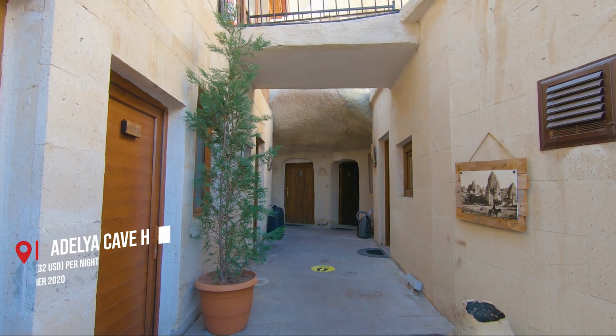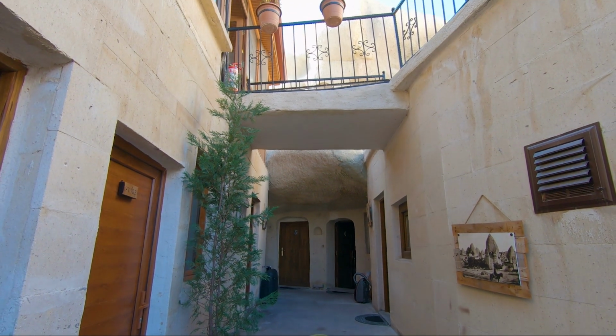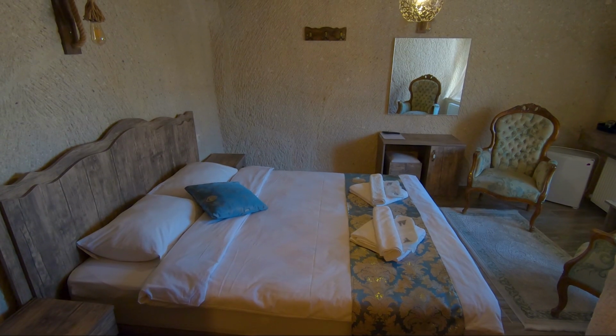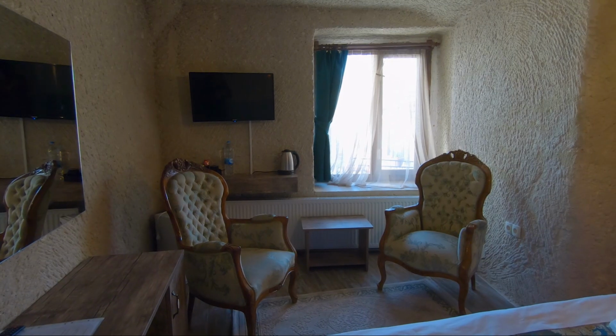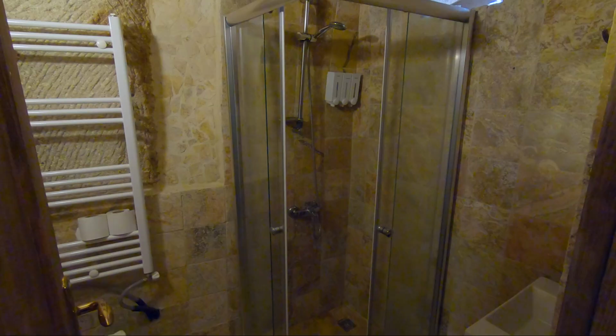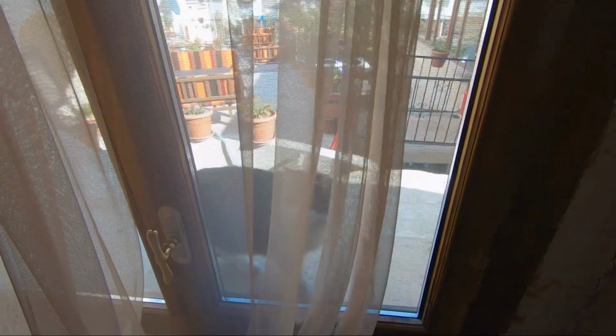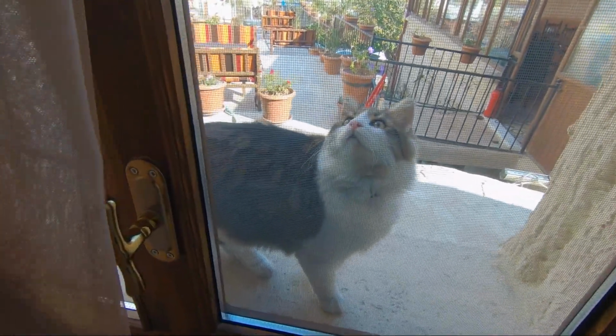After reading many great reviews online on different websites, we decided on staying at this hotel. It only has 9 rooms. We got a cave type 1, which was beautiful, cozy and super comfortable. The breakfast is included in the price, and the staff is amazing. I highly recommend this place.